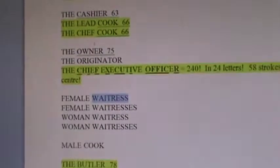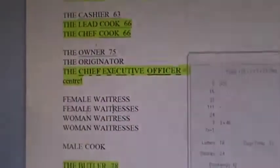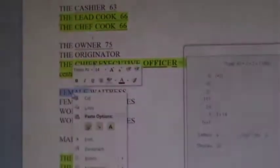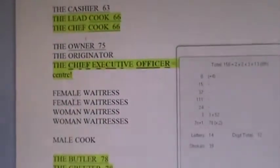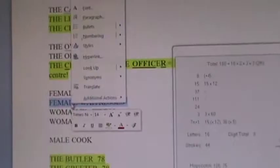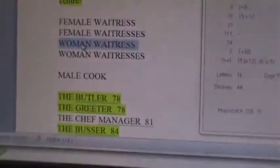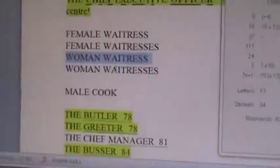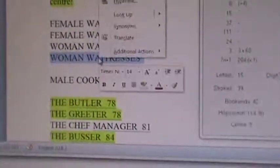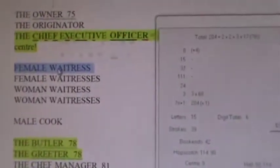Waitress obviously divides by 3, and then waitresses divides by 3, 24 points higher. The words female and woman both divide by 3, and so a female waitress, and this is really obvious, divides by 12, and then female waitresses is 24 points higher, divides by 12. Amazingly, a woman waitress equals the same value as this one, 180, and then of course this just pumps up 24 points higher. So we've just seen this cluster of 24s that go up in 24s.